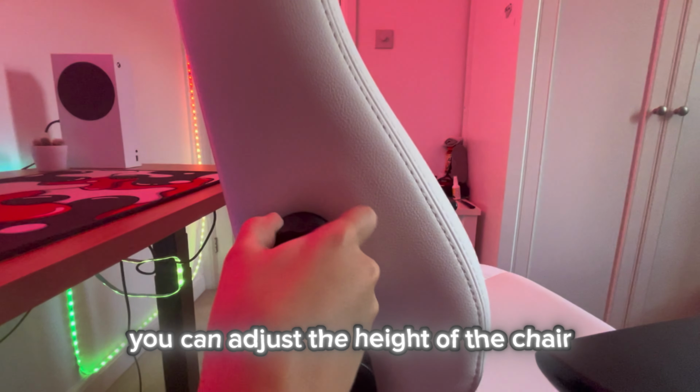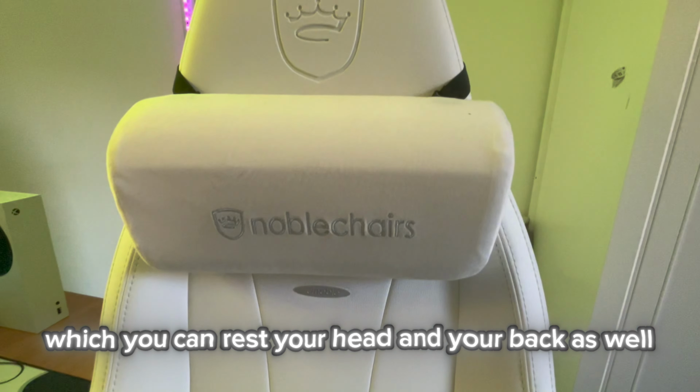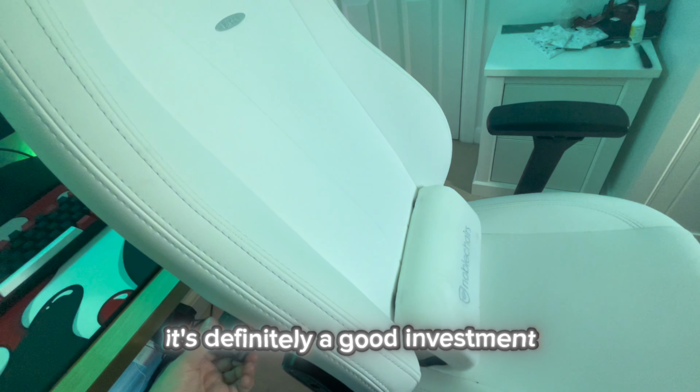You can adjust the height of the chair and the lumbar support. It has two foam pillows which you can rest your head and your back on as well. The leather and full support of this chair really lasts you a long time, along with helping you maintain a good posture. So it's definitely a good investment.